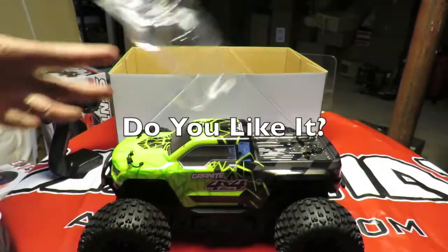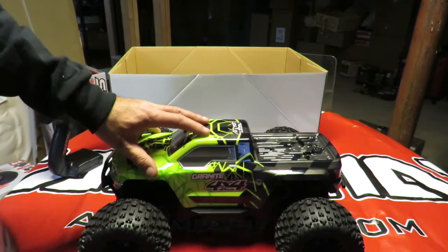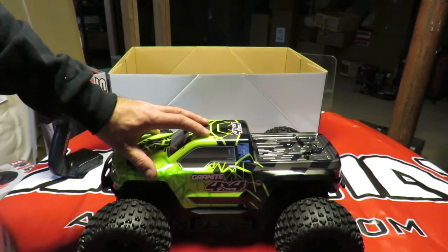Well, let's peel the protective film off. I'm going to take the camera off the tripod, have a quick spin around the body and show you guys and girls exactly what you're getting for your money.